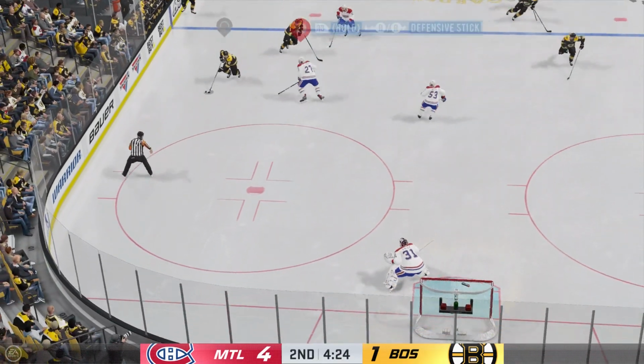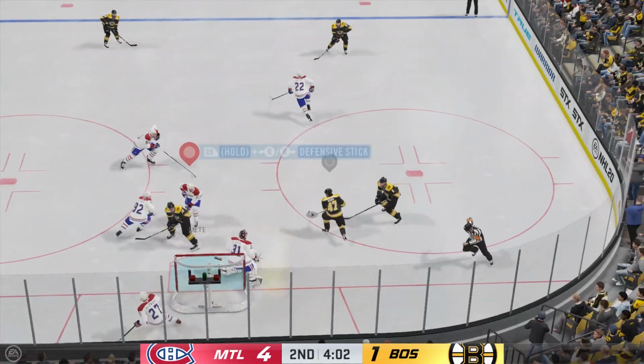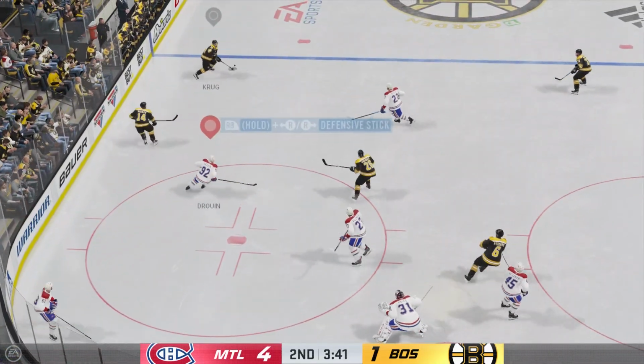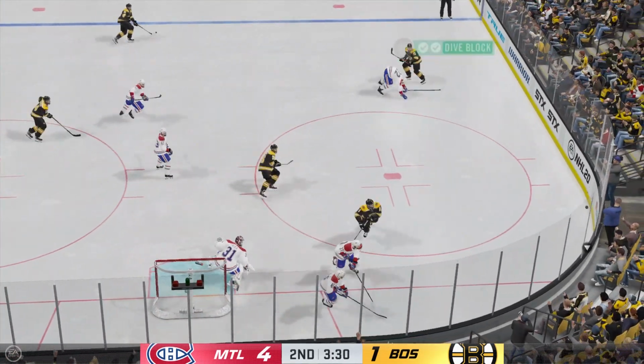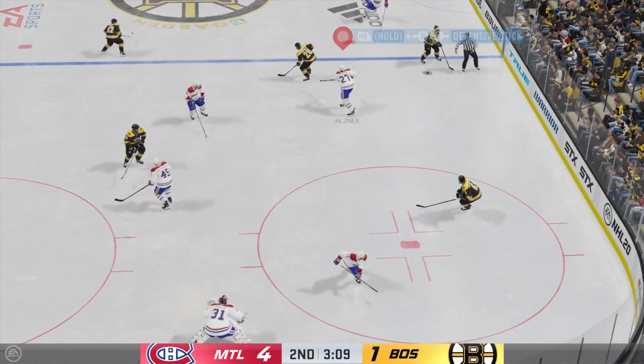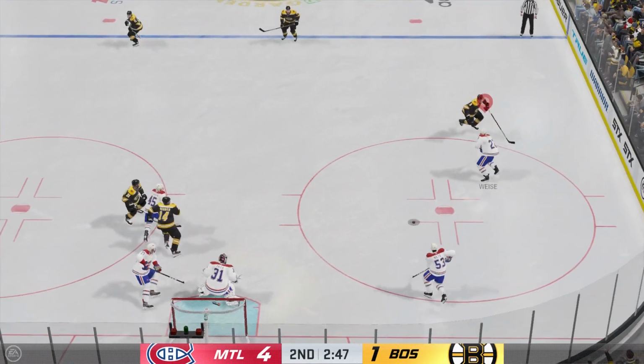Carries it in. Here's an odd man rush. Heads to the back of the net. Takes a blast. Nowhere for that shot to go through. And he slides it quickly to McAvoy. Oh, what a play to give up the body on the block. Oh, and a great defensive play there. Shot. Beautiful glove stop on that one.